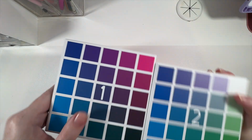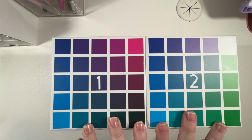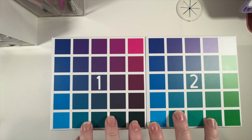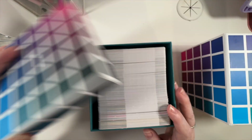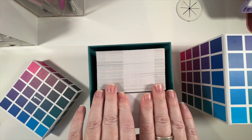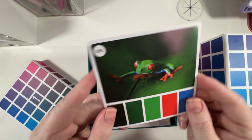The next resource we have are the colour cubes. These were created by Sarah Renee Clark, and they are a great resource for those who have a bit of trouble or who would like some inspiration when it comes to colour palettes. There are 250 colour palettes in each box, and I'll give you an example here.